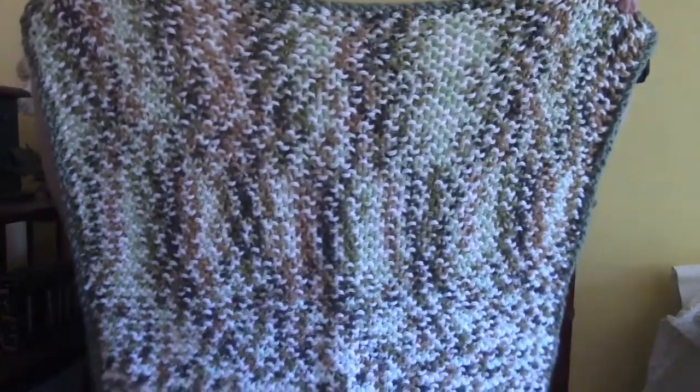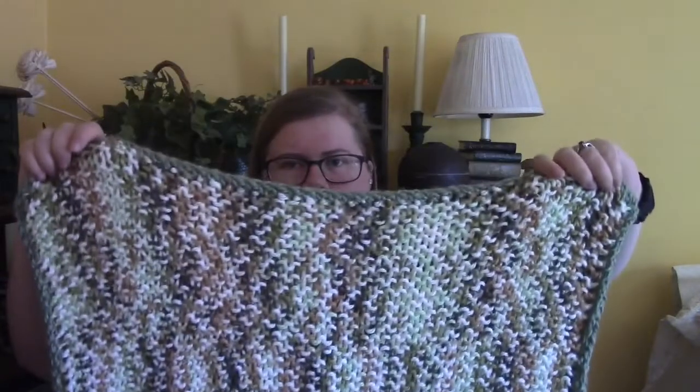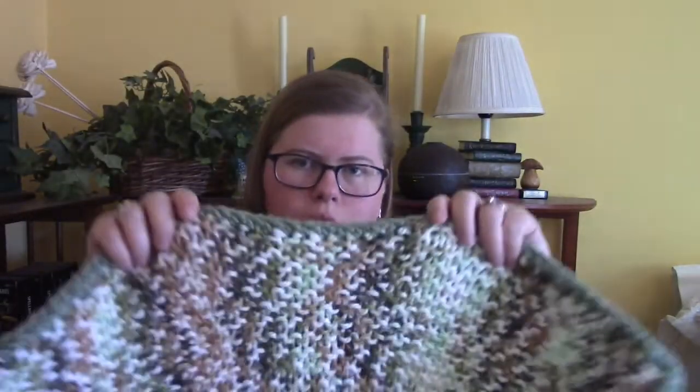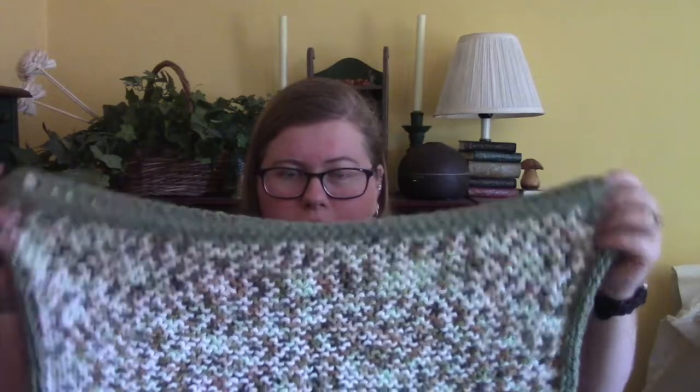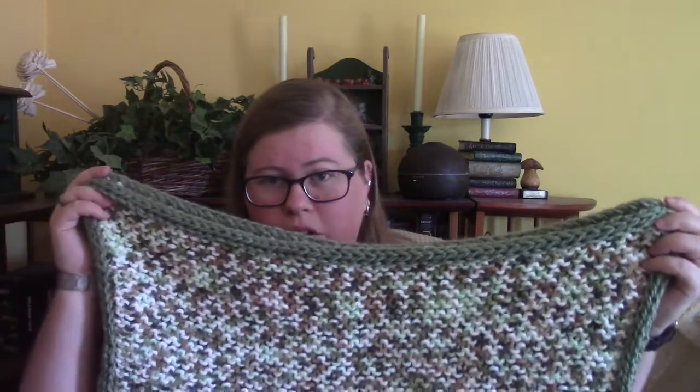And then I made a baby blanket to go with it, and the baby blanket is knit. So I used the Lots of Dots for a majority of the blanket, and I did an applied I-cord edging with that Charisma. This was also the first time I did an applied I-cord edging, and I love how it turned out. I think it gave some great structure to the edges.